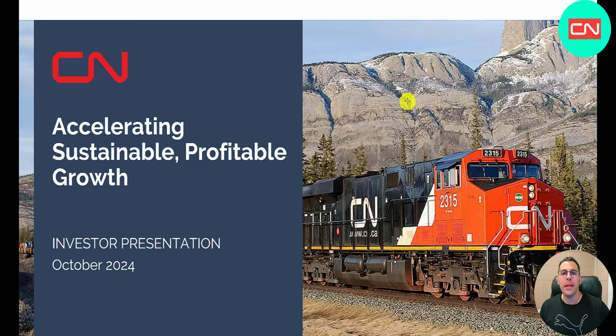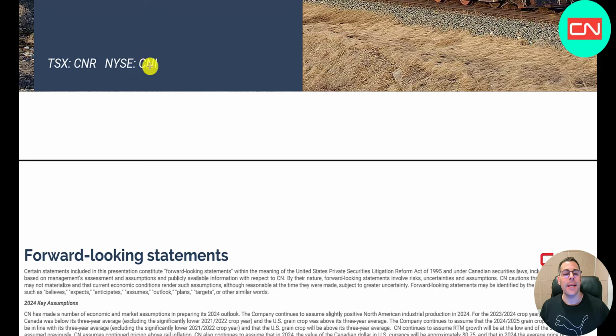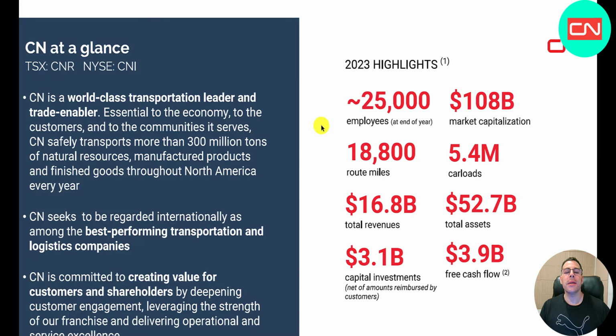Let's look at their latest slides from their investor presentation. The ticker in the US is CNI. So if you live in the US and you want to invest, that's the ticker. The ticker on the TSX is CNR. Here's some high-level information. 25,000 employees, 108 billion market cap. These slides are a couple weeks old, so the market cap is down to 94 billion.